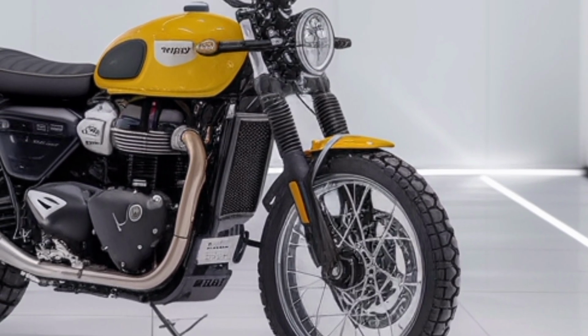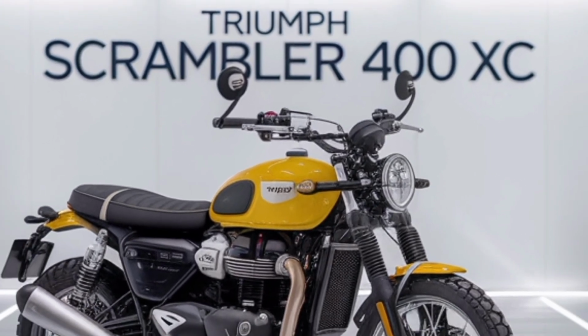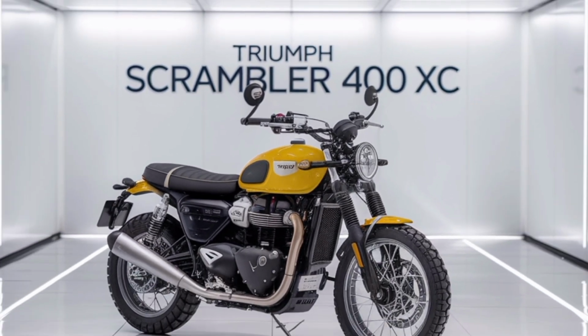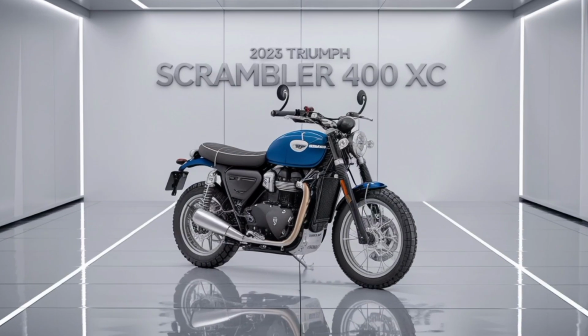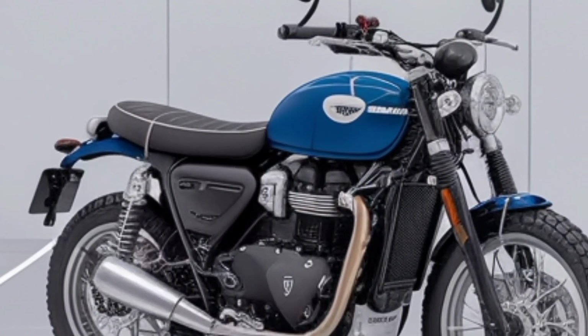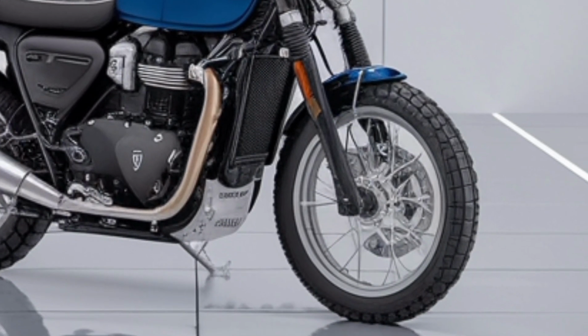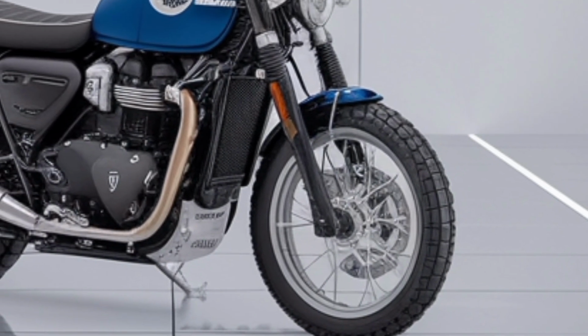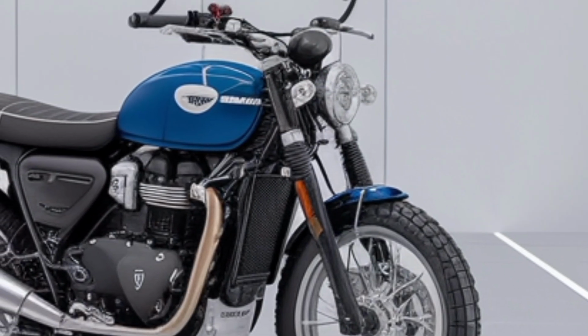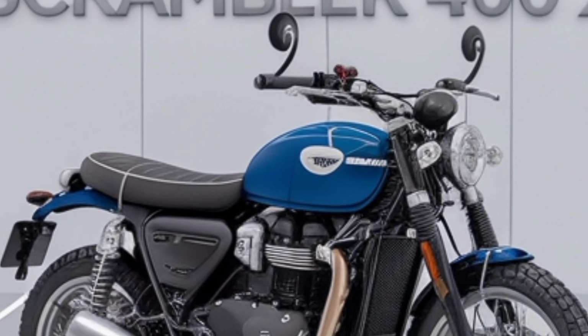Now let's talk about price and positioning. Triumph has managed to keep the 2026 Scrambler 400XC competitively priced despite its premium build and brand value. In most markets, it's expected to retail at roughly the equivalent of $6,000 to $6,200 or around 3 lakh rupees in India before taxes, putting it right up against the likes of the Royal Enfield Himalayan 450, KTM 390 Adventure, and BMW G310 GS.